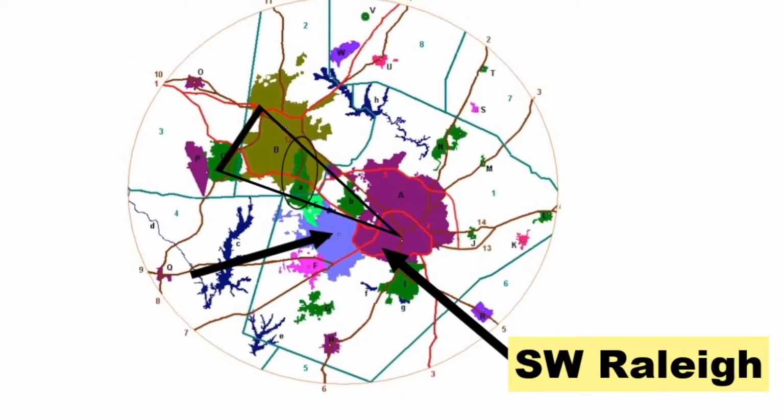Southwest Raleigh lies just beneath downtown Raleigh, and this area is actually the most convenient of all. It's around 13 minutes to downtown Raleigh on average and 16 minutes to the park. So it's the most convenient location of all. A lot of NC State students live here. And West Raleigh, which is just above Southwest Raleigh, is a little more expensive. This area would extend from Cameron Village above Hillsborough Street all the way to the fairgrounds.